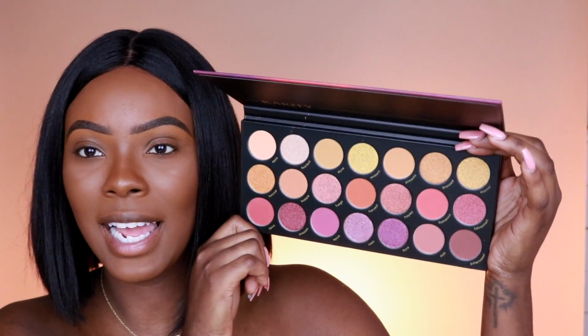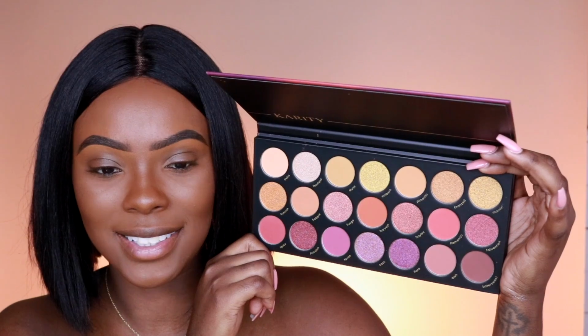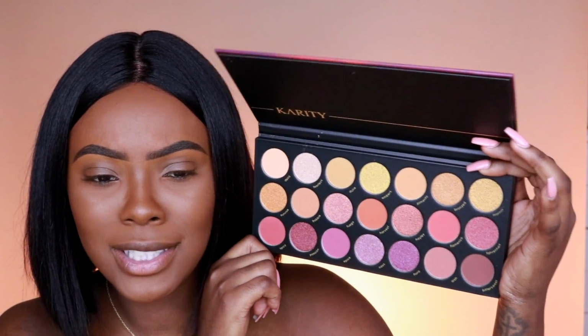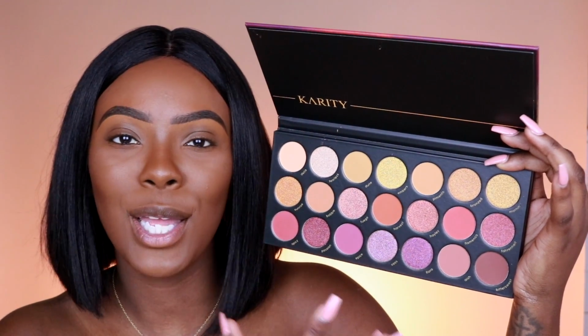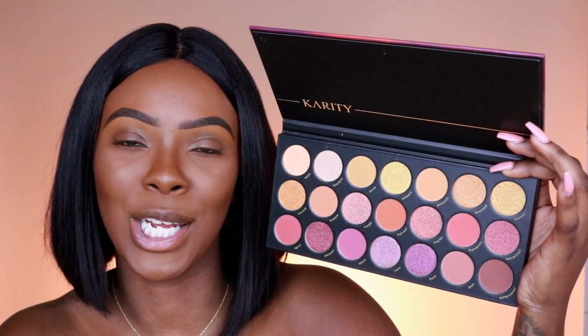So today we are going to be doing just a little simple makeup look. We're going to be playing with a couple of little things that I have right in front of me. The first thing that we are going to be dabbling into is the new KAAE palette. I mean, how can I not do a video on this? The colors, the color schemes, the shimmers, everything. So this is what we are going to be using for our eyeshadow today.